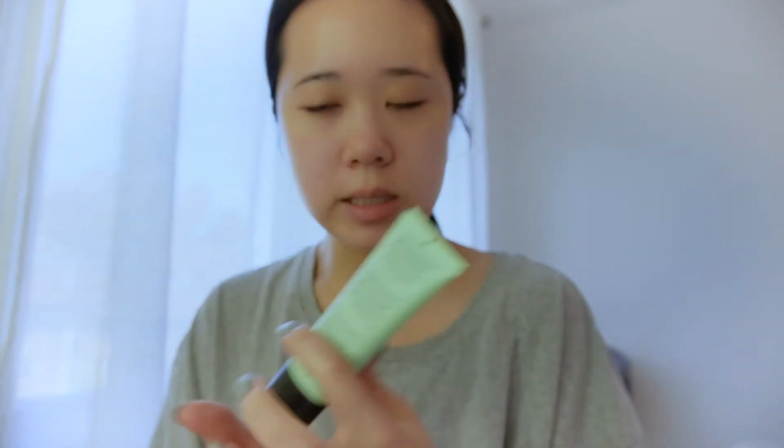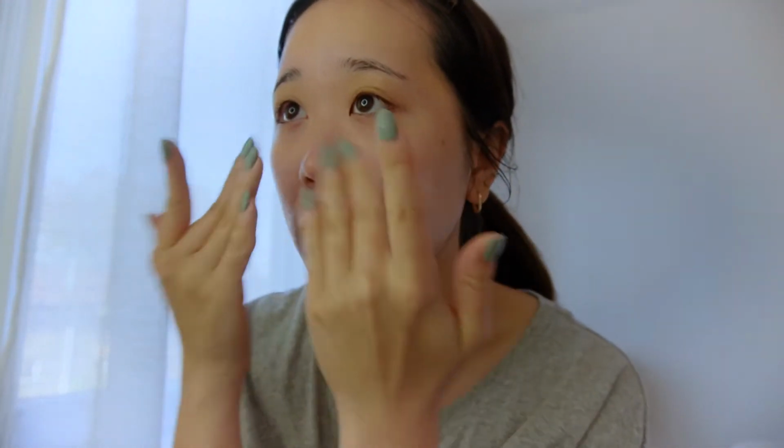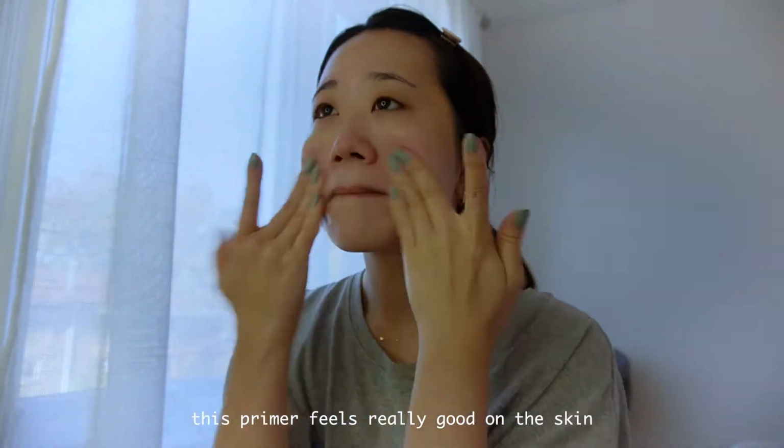I'm gonna try this new primer. It's the Cover FX Stress Remedy Primer plus Redness Relief. I have quite sensitive red skin right now, so hopefully it'll help calm it down. Quite cooling when you put it on the skin.